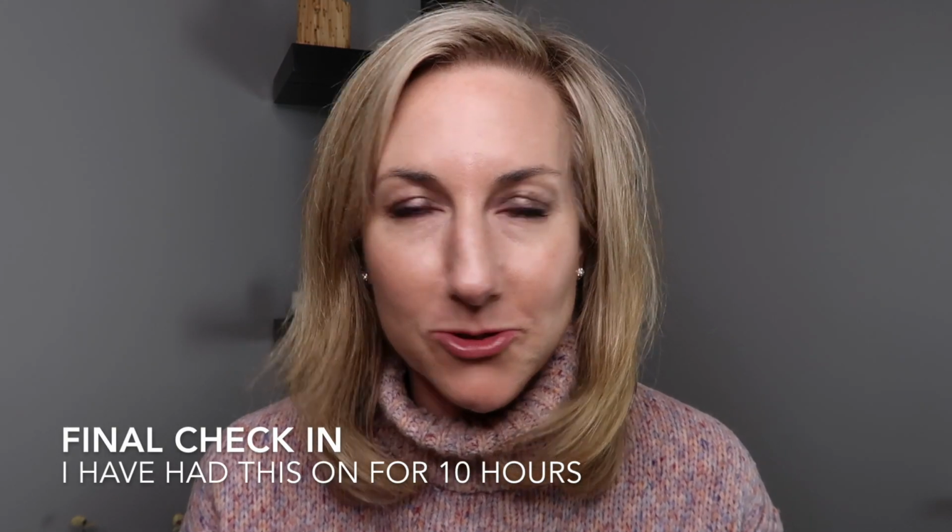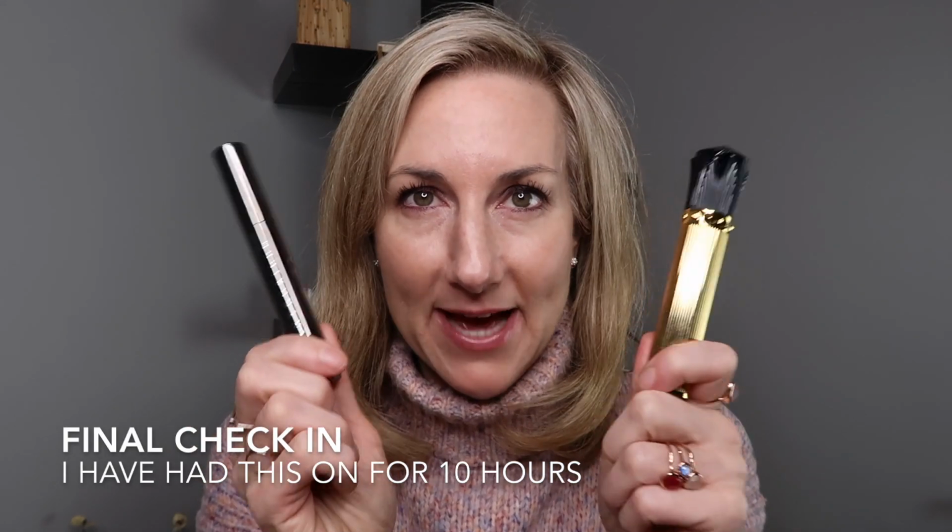I'll do one last final check-in with you guys, but so far they're both wearing well throughout the day. I'm not having any irritation or smudging or anything like that. I think it's more about preference with brush. Okay, you guys, I'll check in one last time at the end of the day, and then we will decide what we think. Okay guys, I'm doing my final check-in between the battle of the Bougie Mascaras.